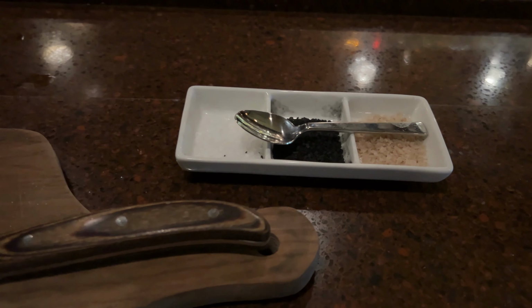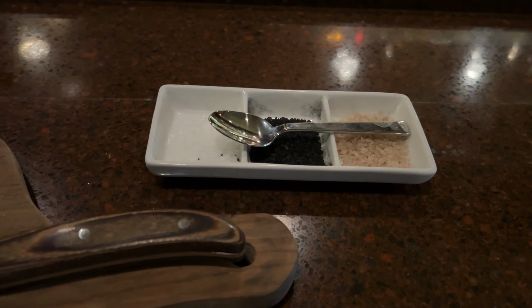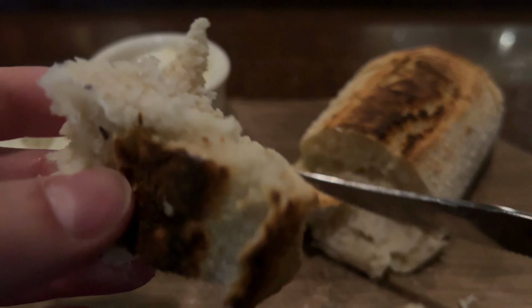This was nicely toasted, crunchy on the outside and soft and chewy in the middle. And it comes with two types of butter, regular soft spreadable butter, and a special garlic butter. They also give you 3 types of salt, regular sea salt, black sea salt, and smoked sea salt.